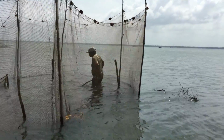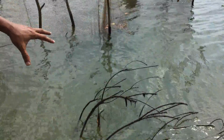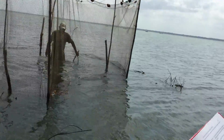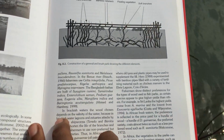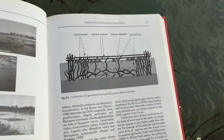Just 147. Yeah. And also the decayed leaves become detritus, and it's a big food item for the fish. Yeah, I think it's right around here, one page or two before or after this. We'll take a look at that. Here we go. Here's our diagram. See, that's what we have here, isn't it? That's a brush park, isn't it? Yes. Very similar to what's going on here.